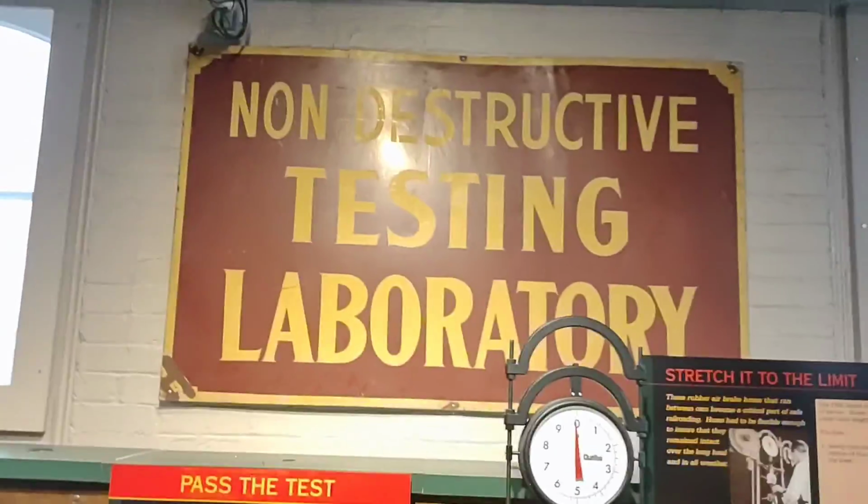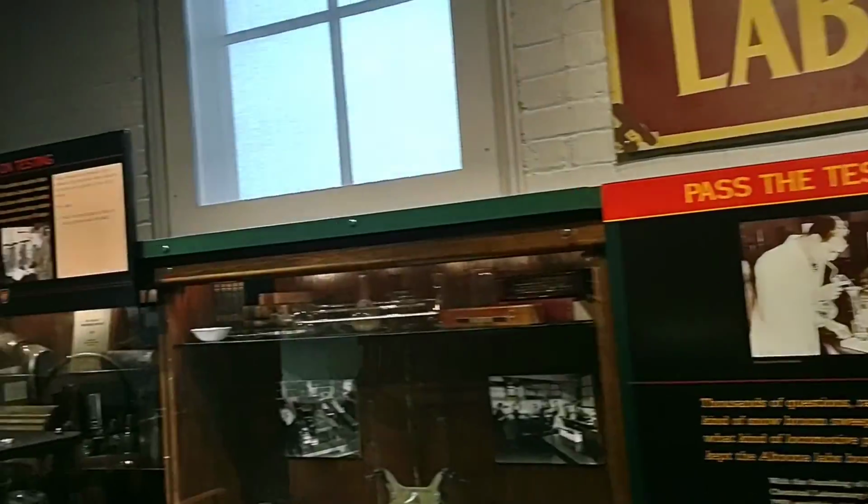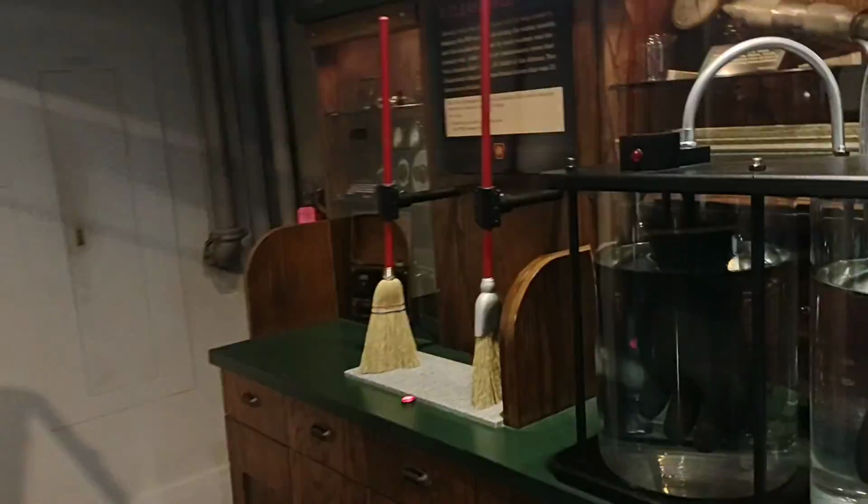Check this out. Non-destructive testing laboratory. Wow. This is a training lab. They had to use these because if they didn't... For the trades.